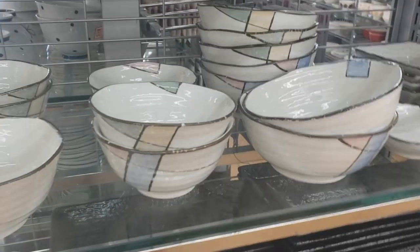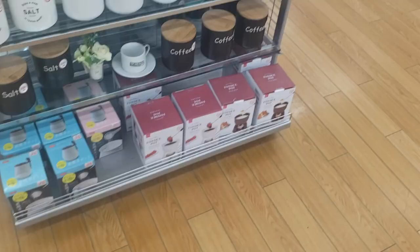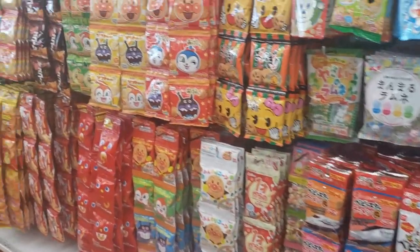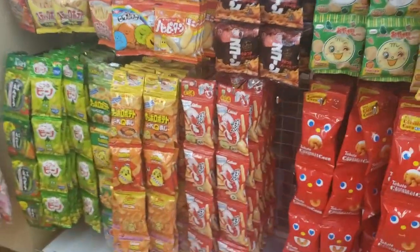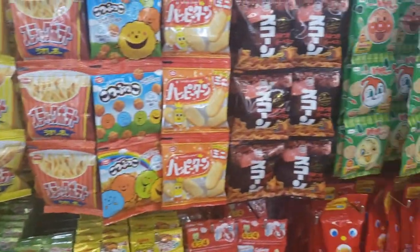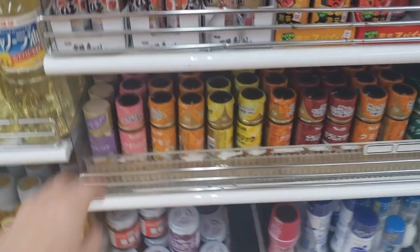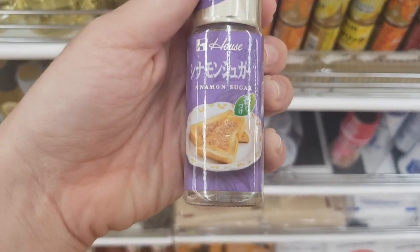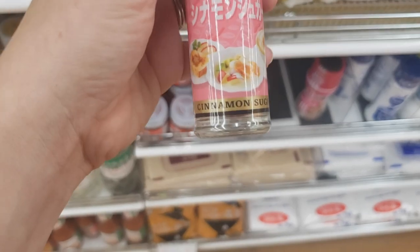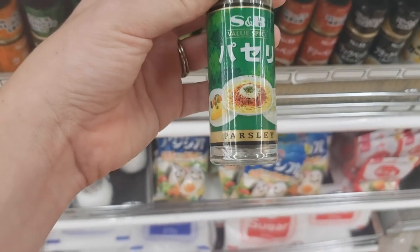Sushi plates. We actually have a set from here and it's super cute. Look how cute these are. Love their stuff. Look, it's a little fondue pot. How cute is that? Oh my god, I'm getting this. They have all these assortments of snacks. These are vegan. All these different seasonings here. This is cinnamon sugar. More cinnamon sugar. Parsley.